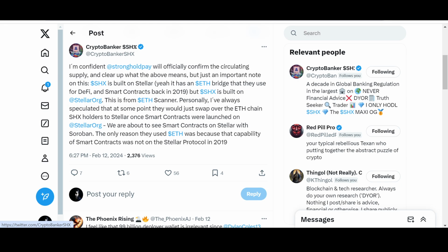I'm confident Stronghold vigorously and religiously follows SHX as his only portfolio. He has claimed that he only holds SHX. He's an SHX maxi. So his response basically: I'm confident Stronghold Pay will officially confirm the circulating supply and clear up what the above means.